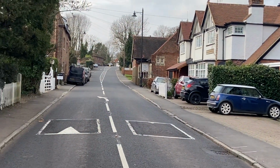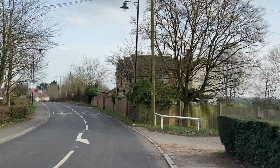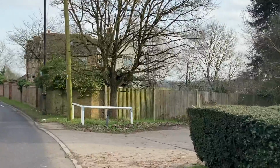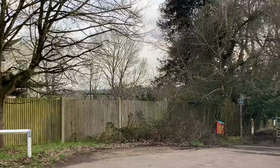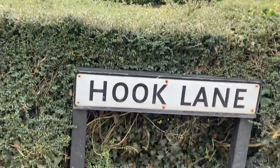Giving you a last look at the village of Northaw in Hertfordshire. And we're going to walk down Hook Lane.